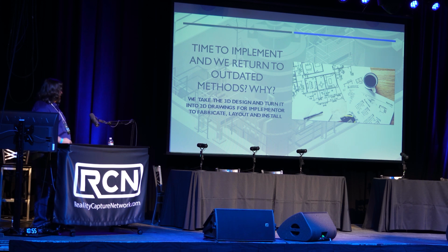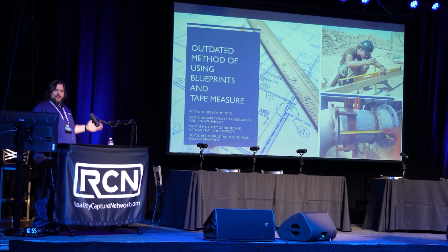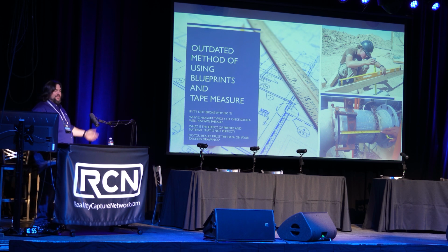So how many people in here trust blueprints of the facilities that they've come across? I don't think I've ever seen a hand to that question. And like, why is measure twice, cut once such a well-known phrase?